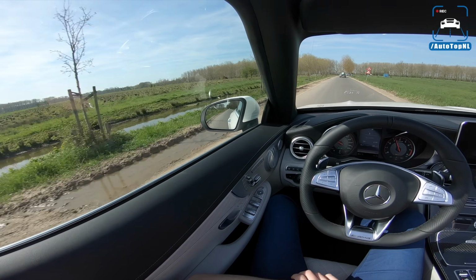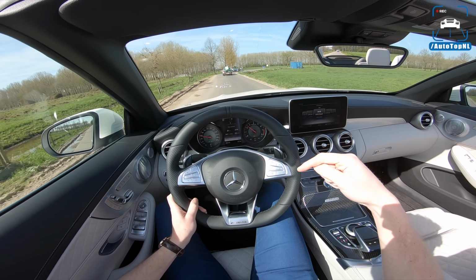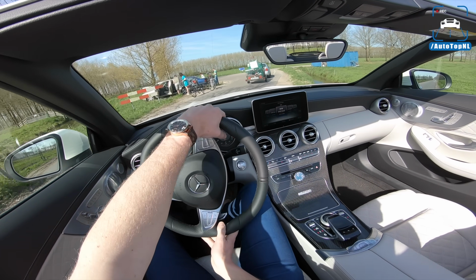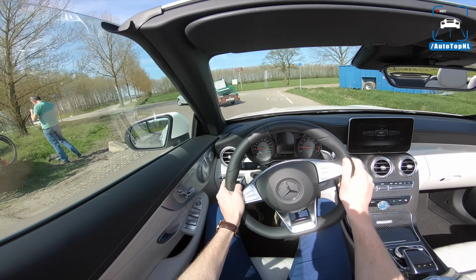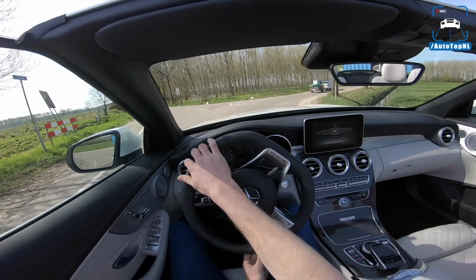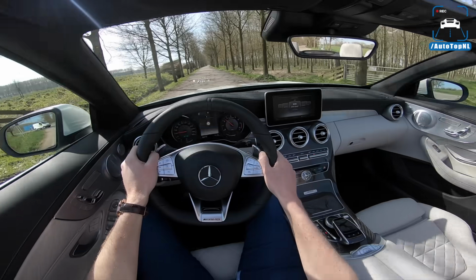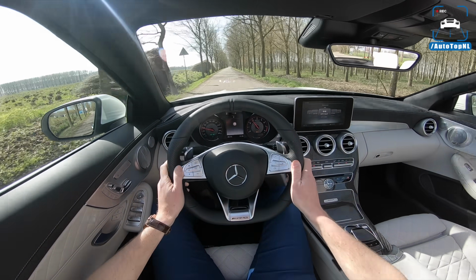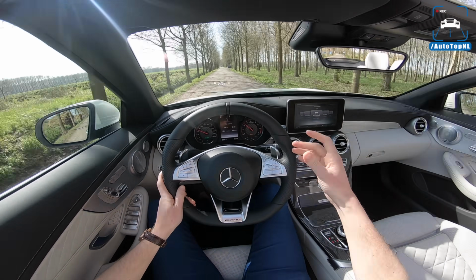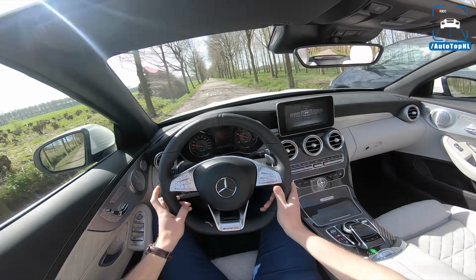Yeah, I've decided this is the C63. If you are in doubt between a C63 Coupe and a C63 convertible, I would strongly recommend getting the convertible, because this is just genius. I think we can also go this way. For me personally, I really love the C63 estate, but I think this just took second place.